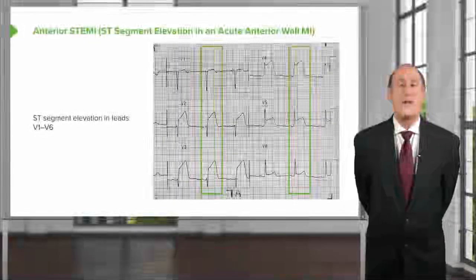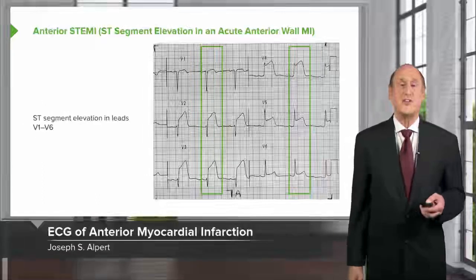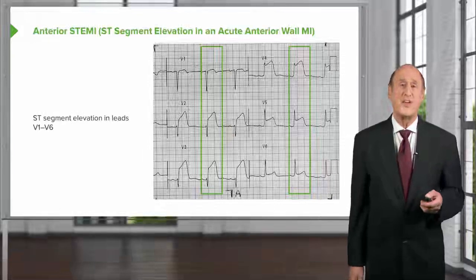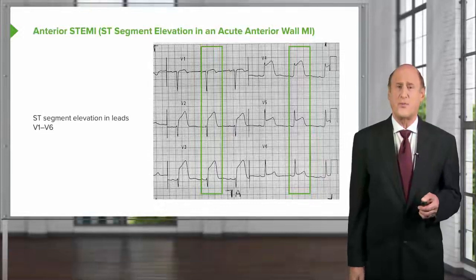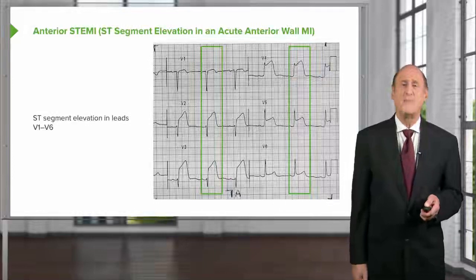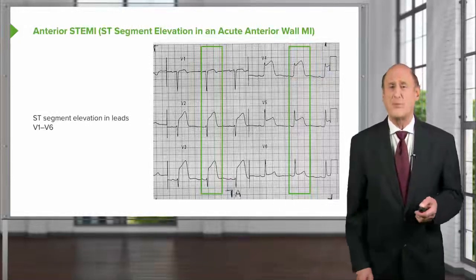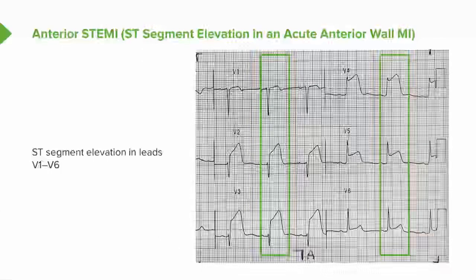Here we see an example of an anterior wall myocardial infarct. Notice that there's ST elevation in all of the 6 precordial leads, a little bit in V1 and a little in V6, but really very impressive, huge ST elevation in leads V2, V3, V4, and even pretty impressive in V5. These very high ST elevations, almost 10 millimeters in size, have sometimes been called tombstone changes. Why? This is a very, very dangerous myocardial infarct.